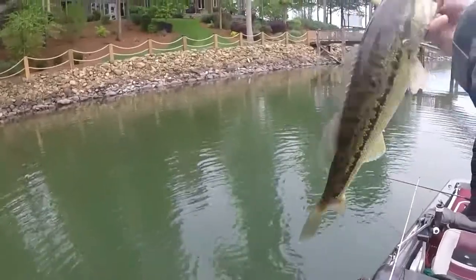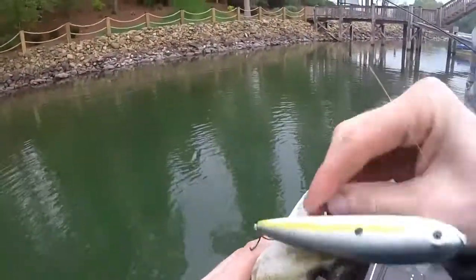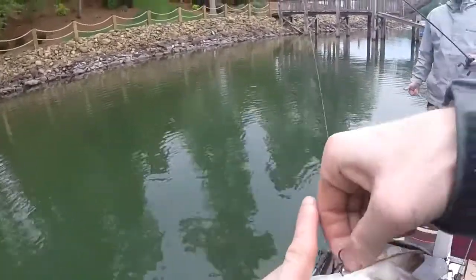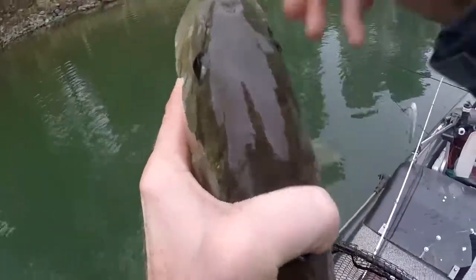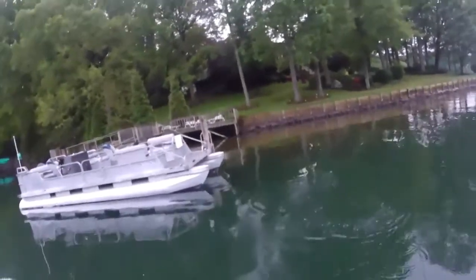The walking bait. I missed so many fish on the Whopper Plopper. I actually got 2 in, but I probably had 12 bites. They would just come and smash it. Little spots mostly, but I just could not get a hook in one. God, that's the same fish. That's one of the first times I've seen it top. It's a good fish there, 2-pounder.